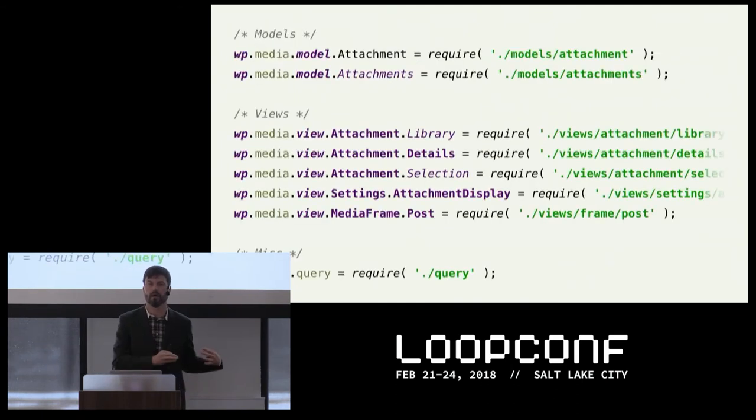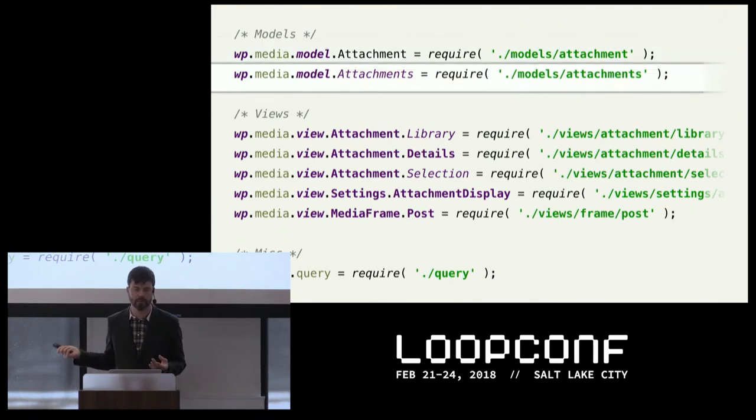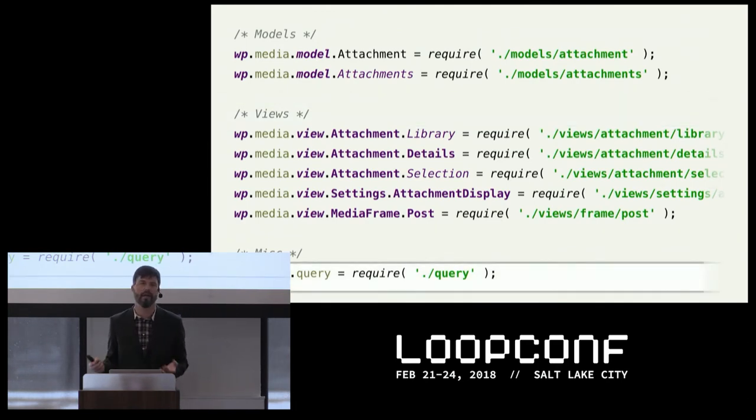But by doing the work on the server side to emulate the output the CMS was expecting, we managed to get away with making minimal changes elsewhere. We got away with overriding a model, the attachment, the collection of multiple attachments, 6 views, and many of these were to customize the template, and we also had to override how the data was queried itself.